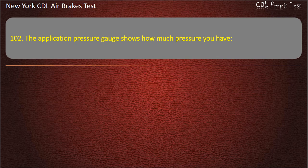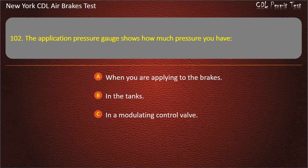Question 102. The application pressure gauge shows how much pressure you have when you are applying the brakes, in the tanks, in a modulating control valve. Answer: when you are applying the brakes.